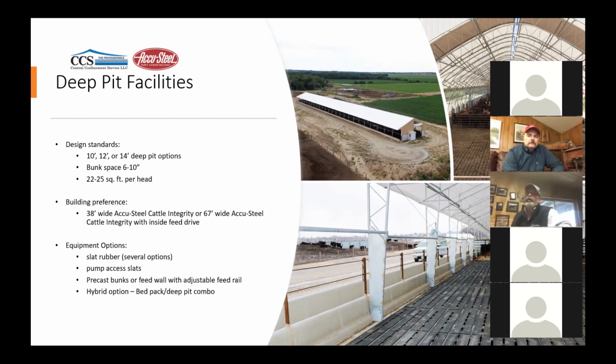So I've got actually three different ways that we've done a deep pit. The picture up on the left is probably the most efficient. A lot of people that come and see that facility really like the efficiency of it. You have to be able to manage a little bit less bunk space. It's 38 foot wide. So when you are giving cattle 22 to 25 square foot in a deep pit situation, you're getting down around that 6.5 to 7 inches of bunk. But if managed properly, it's a very cost-effective way to build a pit barn.